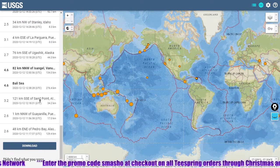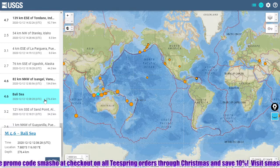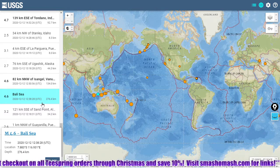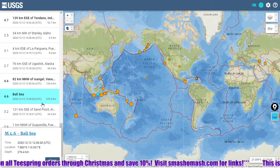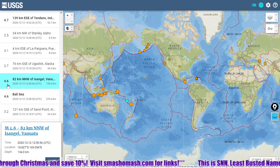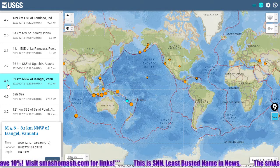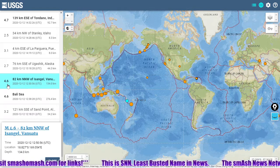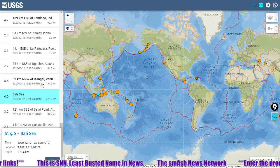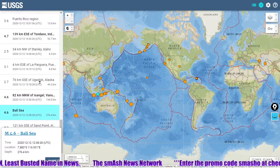We see some deep quakes kicking up over the past couple of days here, such as this 4.6, which happened yesterday at 12:38 Universal Time. It's a 4.6 in the Bali Sea. That 4.6 magnitude quake at 276 kilometers deep. 4.6 also striking Vanuatu, only about 12 minutes later, also at depth. That depth, 134 kilometers. So two quakes very close together there at a similar magnitude and a totally different depth.